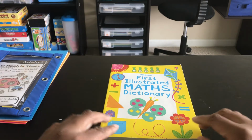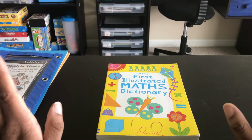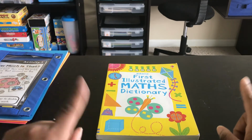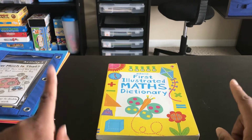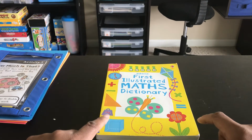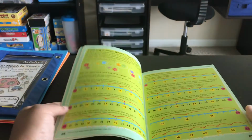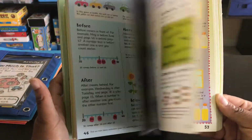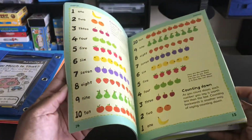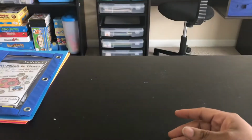What I also have for him, as a way to make math fun and give it a different perspective, is the first illustrated maths dictionary from Usborne. In my last video, I told you that I don't buy a lot of Usborne books, and I actually got this one used off of eBay for like $6. If you haven't looked inside, it's basically all the different math concepts, broken down in an easy, colorful way for the kids to relate to. So it's basically a reference book. We actually had this last year, and this year will be the year that we really start pulling it out.